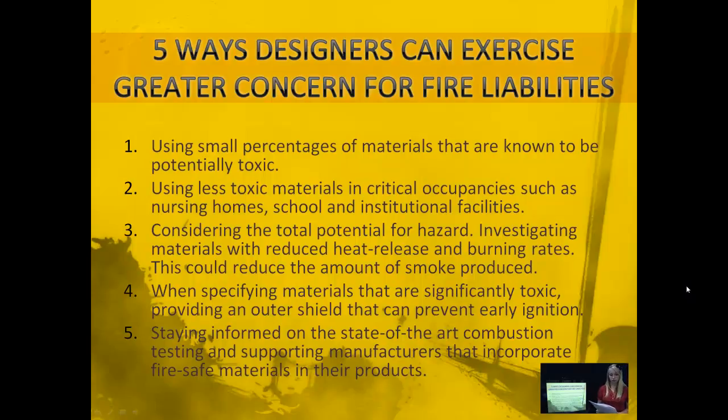4, when specifying materials that are significantly toxic, providing an outer shield that can prevent early ignition, and 5, staying informed on the state-of-the-art combustion testing and supporting manufacturers that incorporate fire-safe materials in their products.